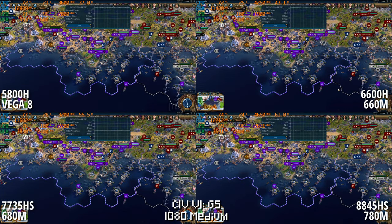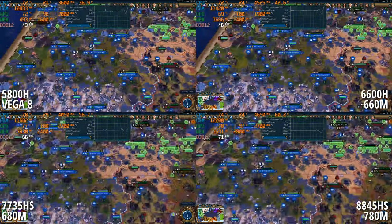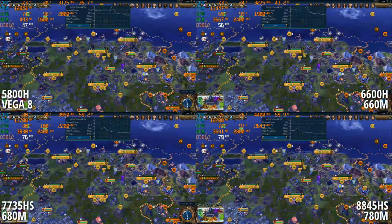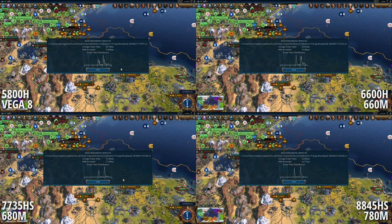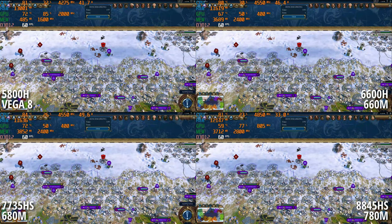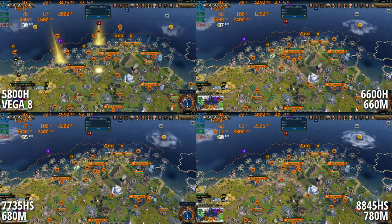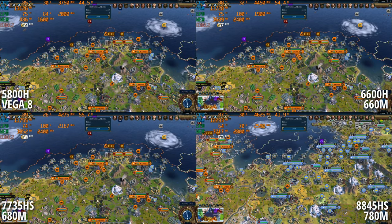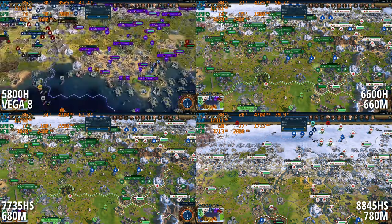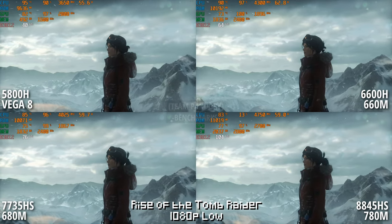Civilization 6, Gathering Storm. We're at 1080p medium settings, and we'll first start off with the GPU testing. And now for the CPU test. Rise of the Tomb Raider, 1080p, low settings.